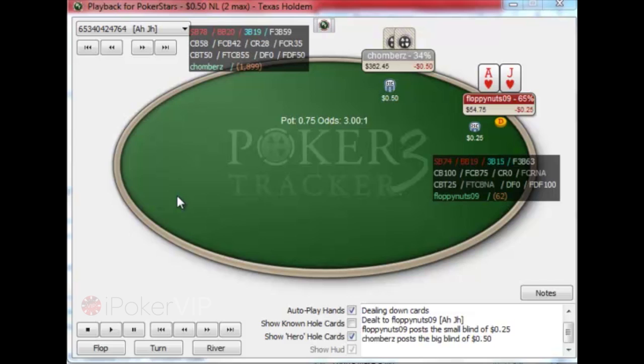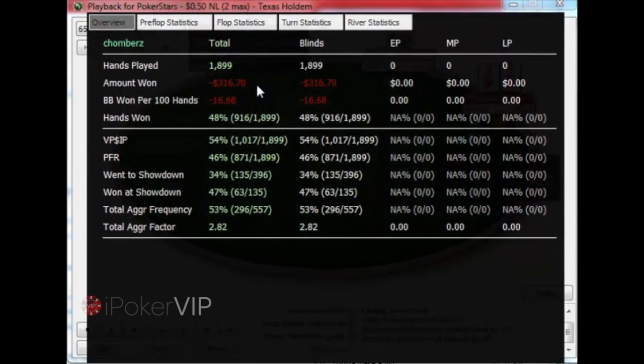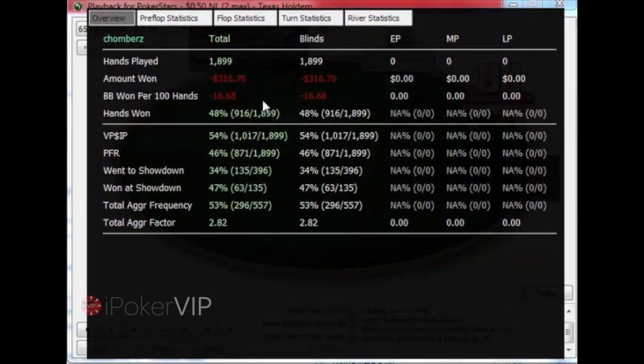So yeah, we can't really go into much of the game flow reads, but we can focus on player reads, like his tendencies, which we couldn't do last week because there was obviously a different player every hand. So that's where we'll start anyway, his reads and his tendencies. Here's his HUD for almost 2,000 hands, so this is pretty good sample size.